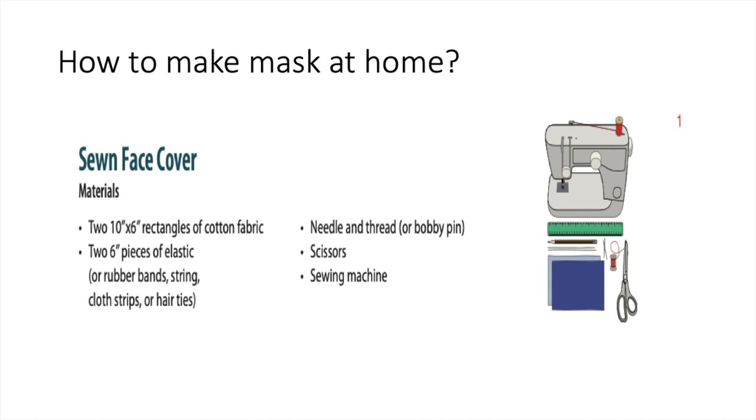So if we have to sew a mask, we require two 10 by 6 inch rectangular cotton fabric pieces, two 6 inch pieces of elastic, or you can say rubber band, or strings of cloth strips or hair ties. You need a needle and thread or a bobby pin or a safety pin. You require scissors and a sewing machine.